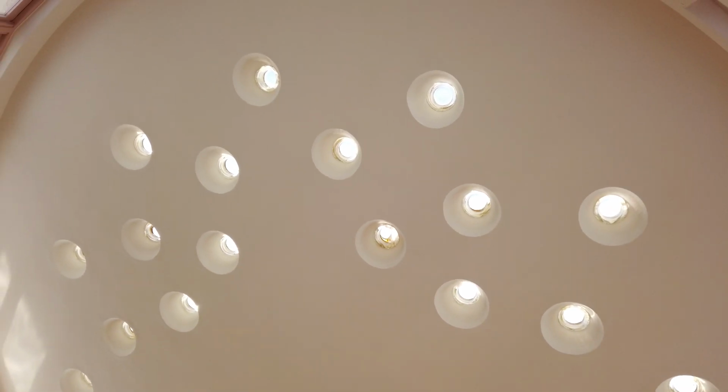We were kind of wondering if those little holes in the roof were there from the beginning, the light coming through, which seems really progressive for 1959, but they were. They designed it with this building.